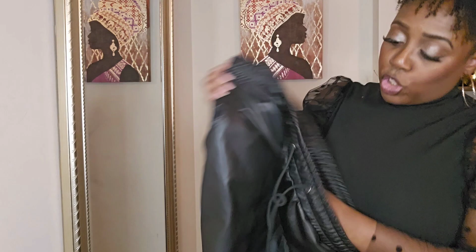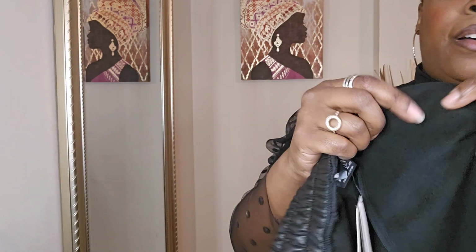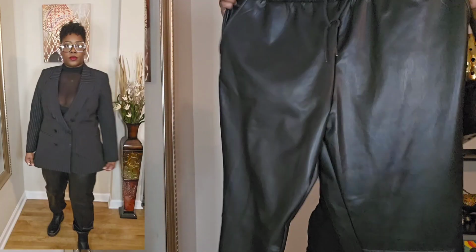But these are so comfortable. On the inside, it's like a felt, a really soft material, so it won't be cold against your skin. These are really, really nice. I was pleasantly surprised when I got them, and I would highly recommend y'all maybe check out Hue and see what all they have. I need to check them out and see what else they have.